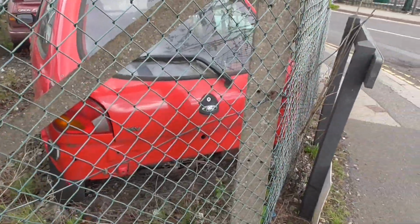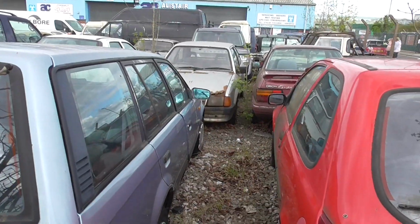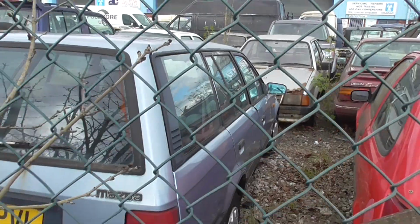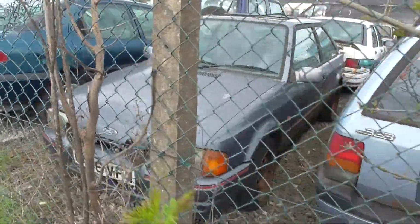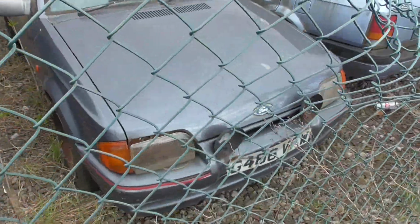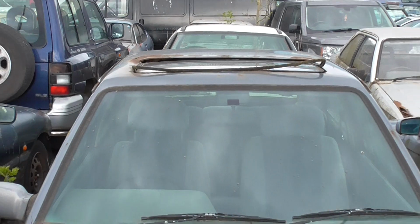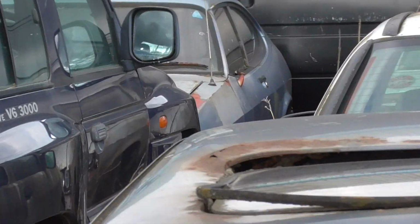Little Mark 4 Fiesta. Orion lot, Escort. Mazda 323 Estate. XR3i here lot. This one's pretty badly gone. The sunroof's collapsing on it lot. There's a Capri over there in the distance lot.